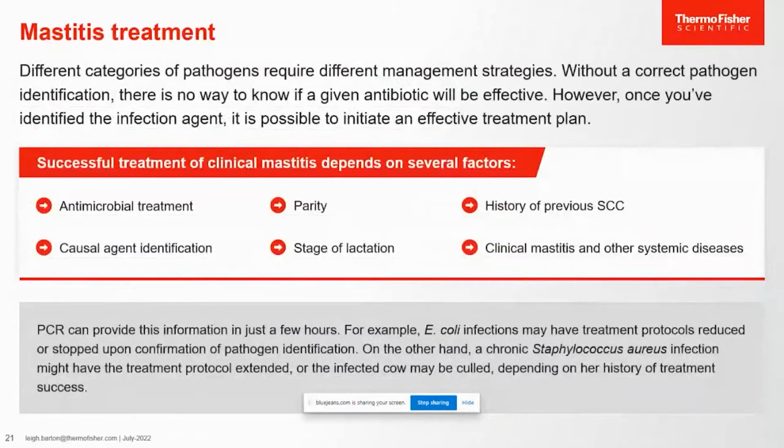And as I've said, obviously different categories of pathogens will require different management strategies, but it's really important that we find the correct pathogen identification, and then we know whether even an antibiotic will be effective, if it's even appropriate. PCR can provide that information, and it can provide it fast. And some examples of how perhaps it will influence our decision-making process.